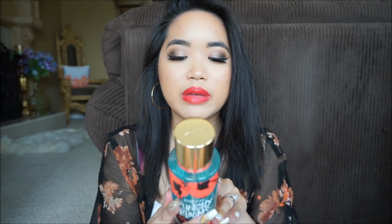But basically the packaging of this collection is just very simple. I don't love it, but I don't hate it. I feel neutral about it. But yeah, so this is Punchy Blooms, and then this is what the lotion looks like as well. So the notes are hibiscus flower, mango zest, bright crush. So you guys know I love mango. I love peach and mango, so I was like, I'm definitely gonna go ahead and get this scent.